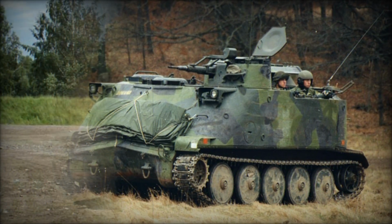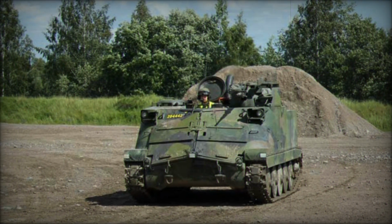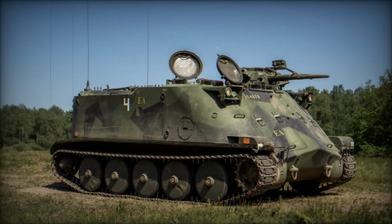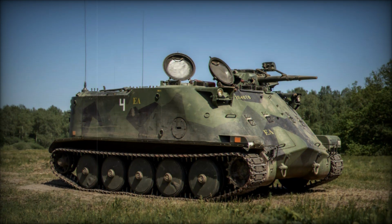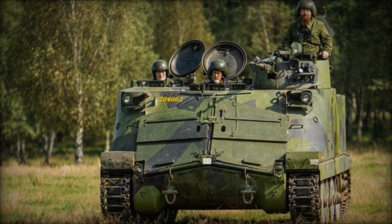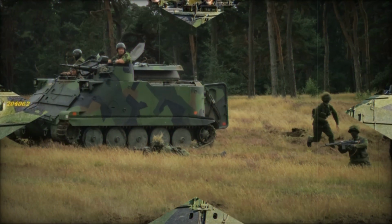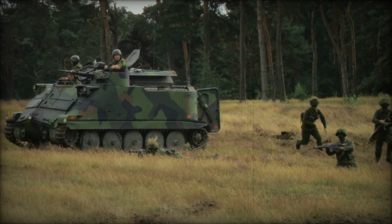Sweden's experience with tank production prior to World War II laid the groundwork for later advancements in armored vehicle design. The PBV 301 was one of the earlier Swedish APCs, equipped with a 20mm main gun and capable of transporting 8 infantrymen. However, as time passed, the limitations of the PBV 301 became apparent, necessitating a more modern and capable vehicle. Thus, the development of the PBV 302 began, eventually replacing the aging 301 and becoming a cornerstone of Swedish military operations for decades.